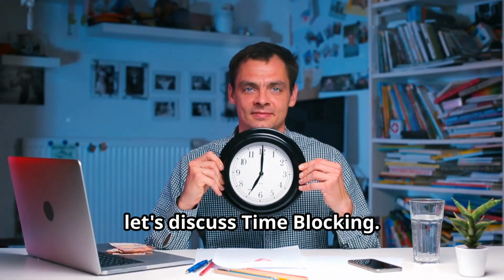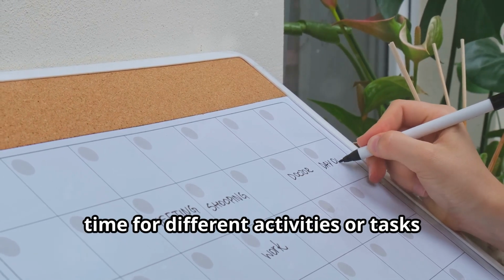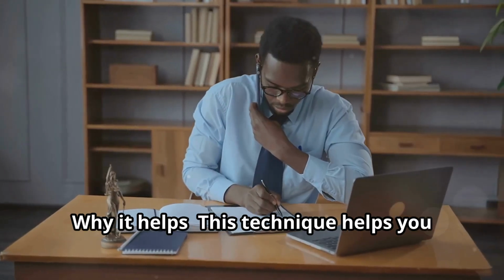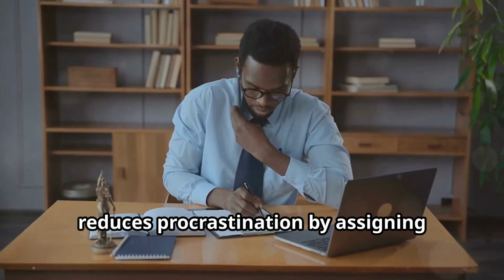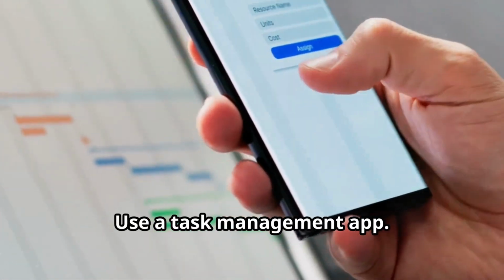Finally, let's discuss time blocking. How it works: allocate specific blocks of time for different activities or tasks throughout your day. Why it helps: this technique helps you structure your day more effectively and reduces procrastination by assigning dedicated time slots for tasks.